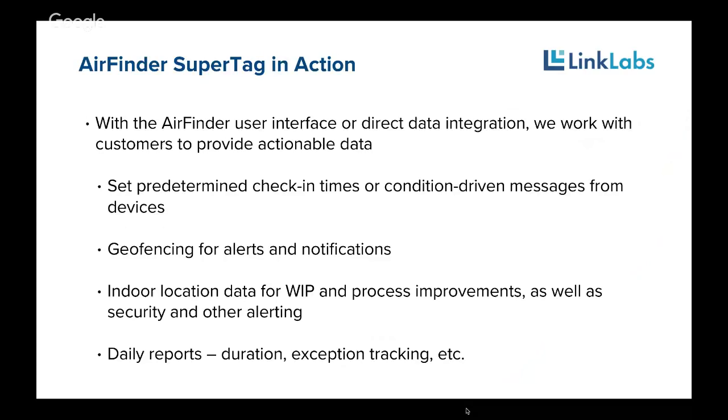In closing, before we get to the questions and answers, I think it's useful to highlight again some of the ways that the SuperTag provides value. We haven't shown this yet because it isn't part of this particular webinar, but there's a fully fleshed out user interface that AirFinder lives in. I think what we'll do is send out a video showing how it works, if you really want to nerd out on the interface and the hardware.